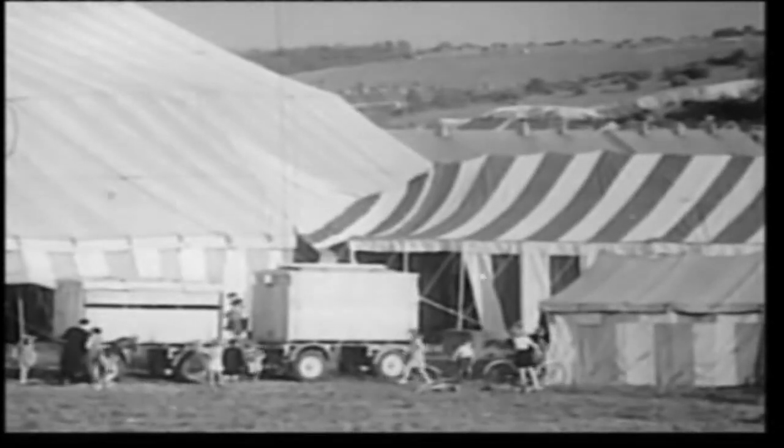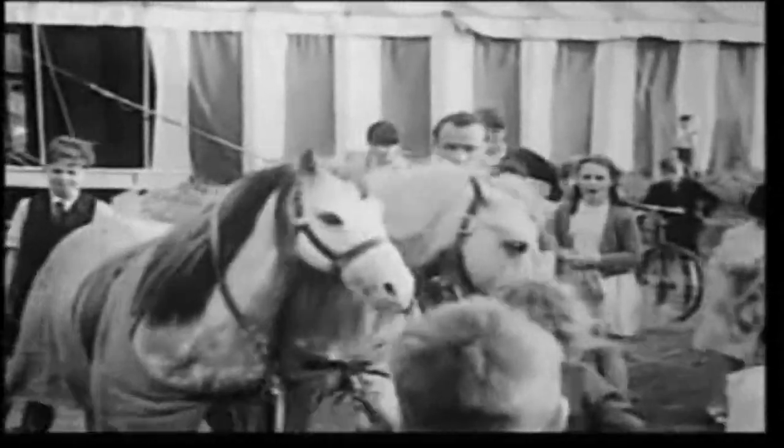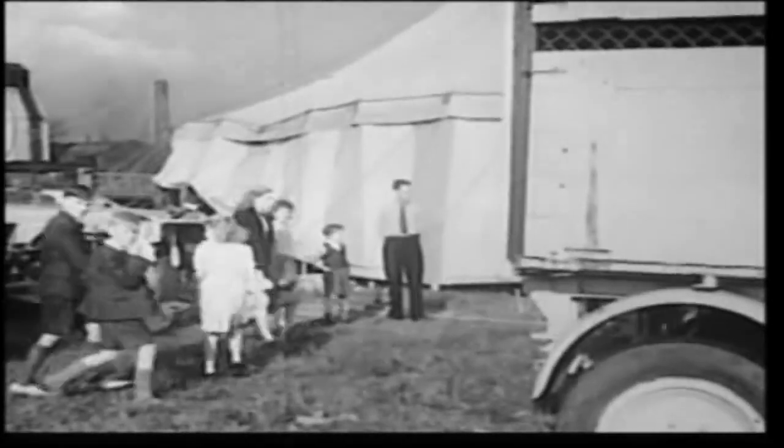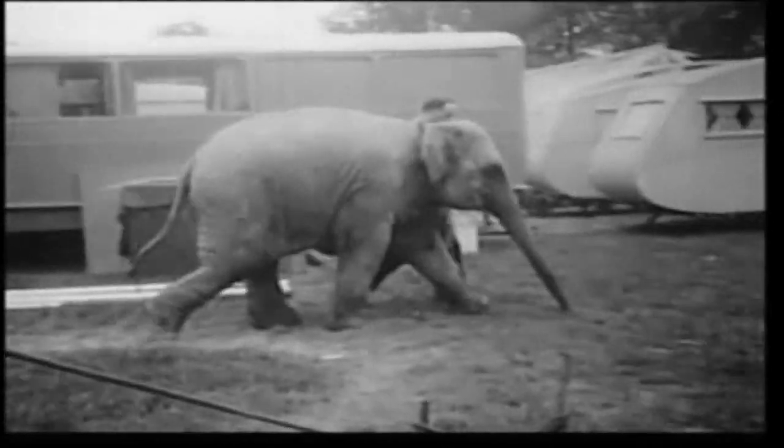Look, the animals are beginning to arrive. That's a horse box, unless I'm mistaken. Yes, those are the Gray Liberty horses. They've had a long journey, and they'll be glad to get back to the stables. Even Jumbo, the baby elephant, is glad the journey's over. Good job he hasn't got that journey every day.